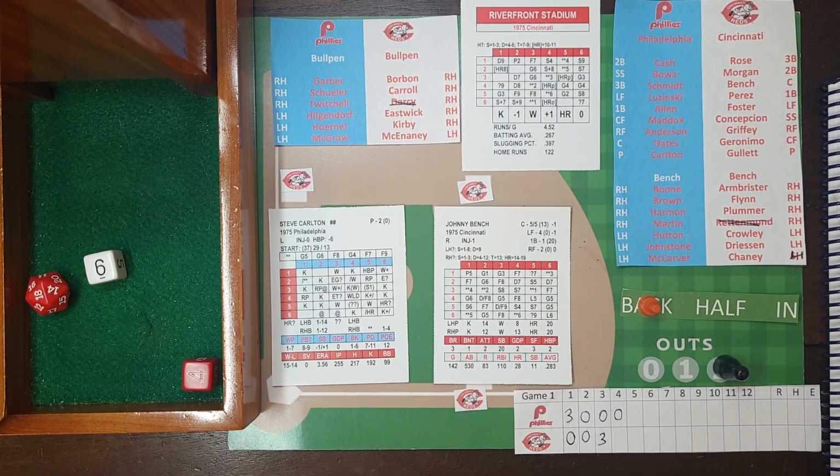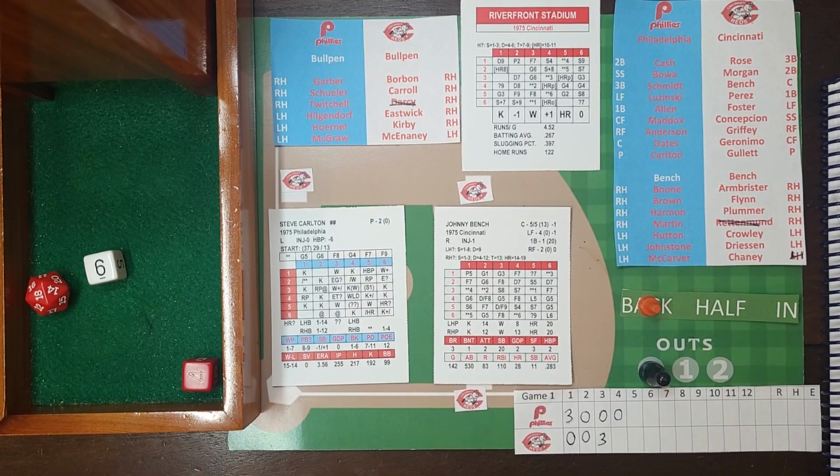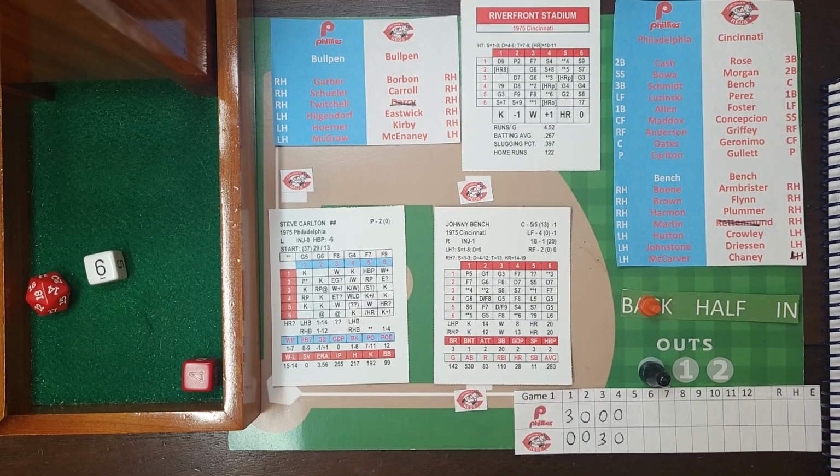4-6. He's going to star 6 it, which is a fly to right field to end the inning. So he went for the grand slam, but Anderson at the warning track makes the catch, and the inning is over. Carlton survives walking the bases loaded and gets away with it. So no runs, no hits, no errors, and 3 left, courtesy of 3 walks.